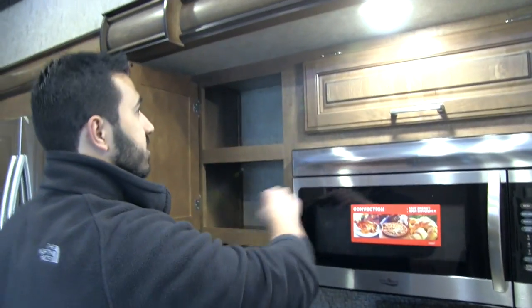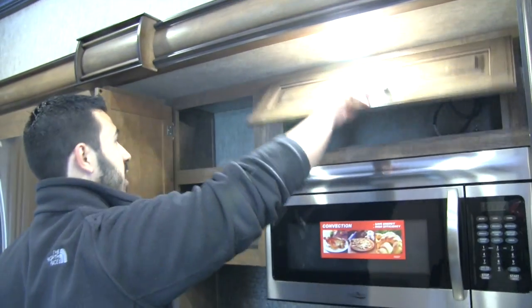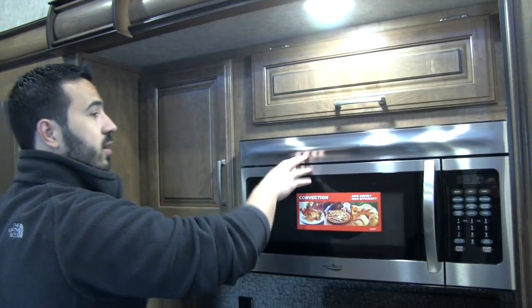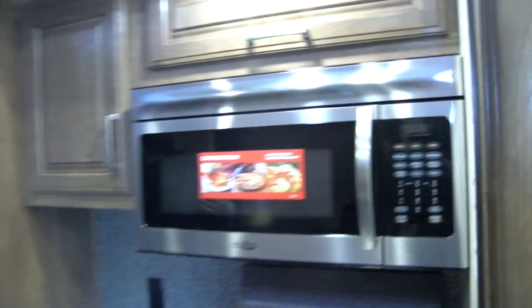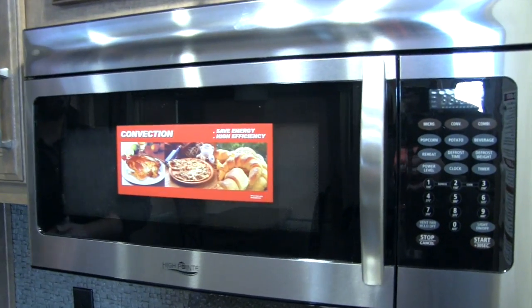Take a look up top. You have storage on the side here, as well as storage up above the microwave. And this is going to be a massive convection microwave. So this is great, you know, because it's actually more space than you have in the oven. So if you do want to cook like a Thanksgiving turkey, you can put it in that convection oven, and that will cook it quicker. It's also going to be a lot easier for cleanup, which is phenomenal.